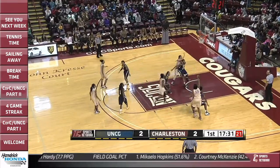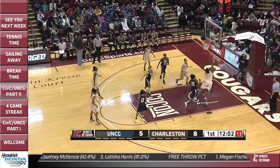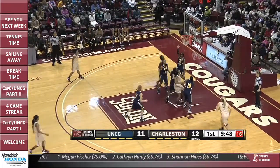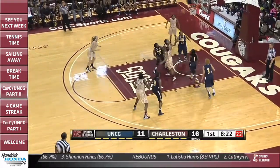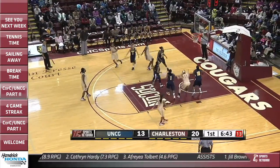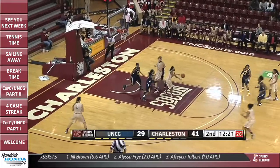Early on, Letitia Harris with the jumper, and the College of Charleston off to an early lead. Just moments later, and yes, more Harris, this time in the block, a strong move off the glass as the Cougars extend their lead. Later on, more inside action, Freya Tolbert with a little jumper, and that one's good. Now Shannon Hines in the lane, a little runner, and Charleston starts to open up their lead, a 7-point lead at the time. Now more Harris, this time from the left side, a jumper is good, and the Cougars would have a nice lead at the break. Second half.